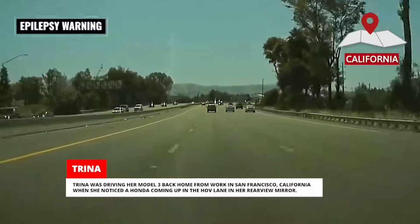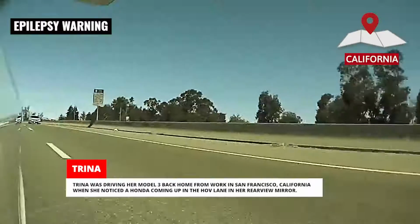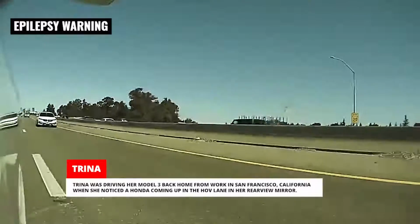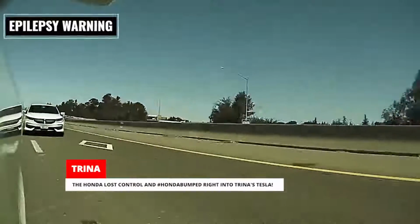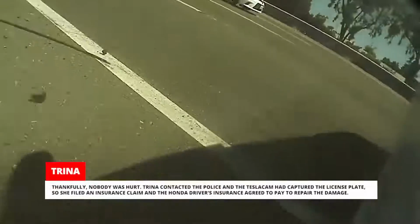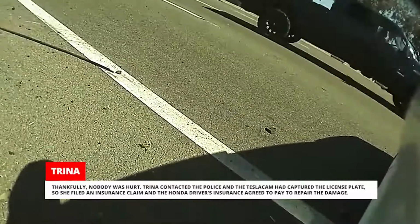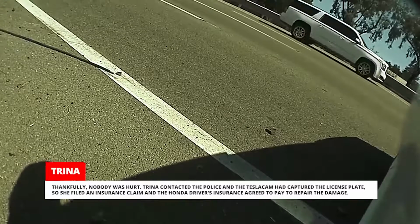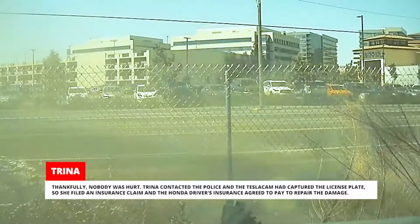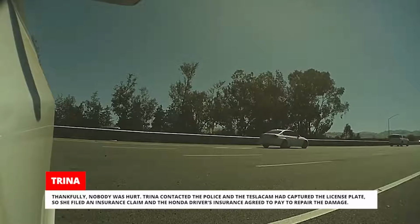Trina was driving her Model 3 back home from work in San Francisco, California, when she noticed a Honda coming up in the HOV lane in her rearview mirror. The Honda lost control and bumped right into Trina's Tesla. Thankfully, nobody was hurt. Trina contacted the police, and the Teslacam had captured the license plate, so she filed an insurance claim, and the Honda driver's insurance agreed to pay to repair the damage.